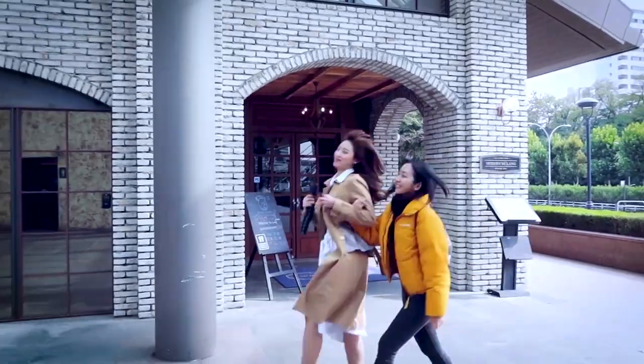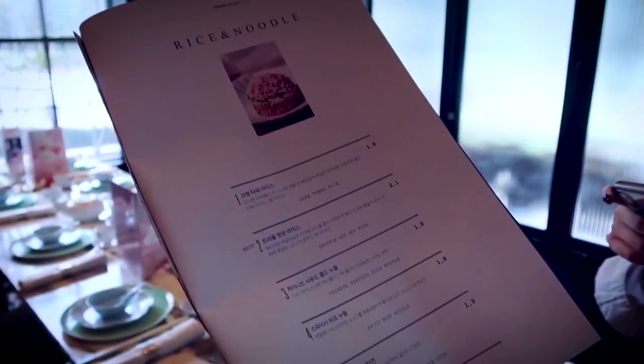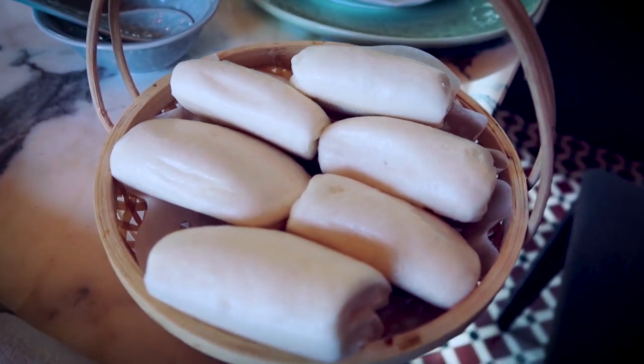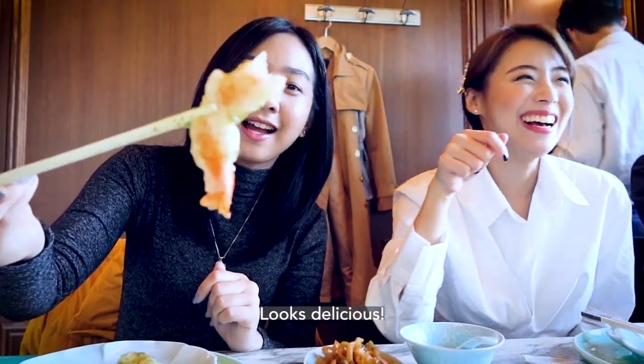After trying out HelloCell's products, we went straight to Modern Nulang to enjoy some Chinese-Korean fusion for lunch. Our personal favorites were the prawns, Chinese cold noodle soup, and the pork rice bowl. Oh, 맛있다! So yummy!